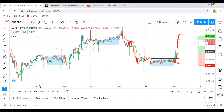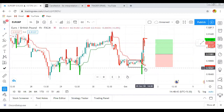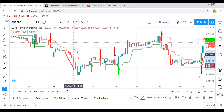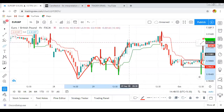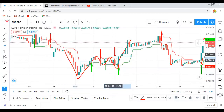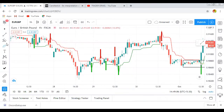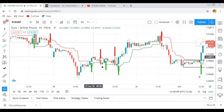Let me go to our chart. So I'm going to teach you the trade setups where you should take a good trade. I'm going to teach you the shapes of the trades where you should take a trade. So this is a W shape. Let me show you again. I'm going to teach you personally because you will understand more.